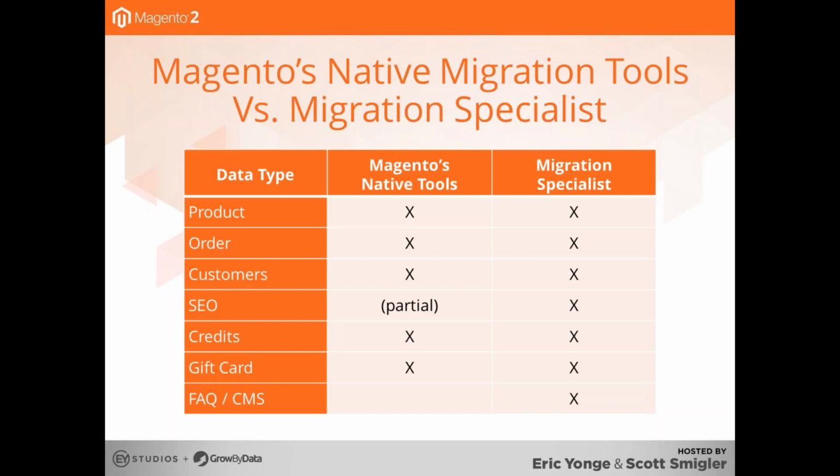When it comes to SEO, the Magento native tools do cover some of it. But if you have a lot of needs around customer 301 redirects, or if you have a lot of custom SEO fields, then in those scenarios you may need more of a migration specialist or someone on your internal team to help guide that. You can rely on the Magento native tools to move credit data and gift card data.